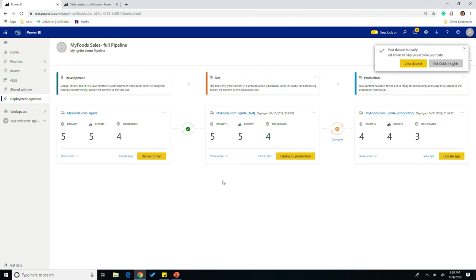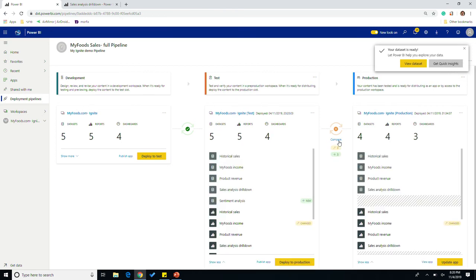Okay, now you see that the deployment has changed. You see how the indicators have changed to green because now content is identical again, while now it's orange between test and production because this is where changes have been made. And now I can click here as well, and you see that it's giving me the same view as I've seen before.